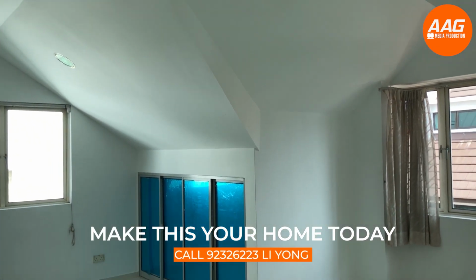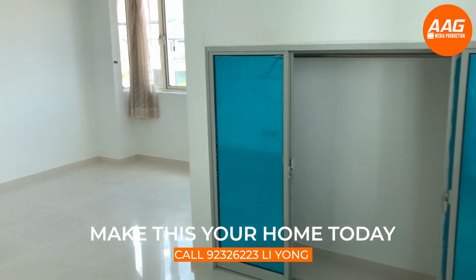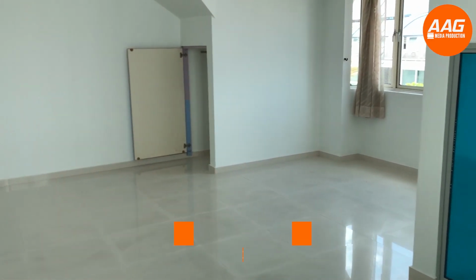Amazing unit, isn't it? Make this your home today. Your family would love this.